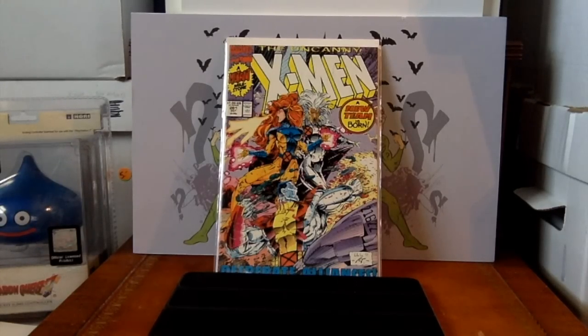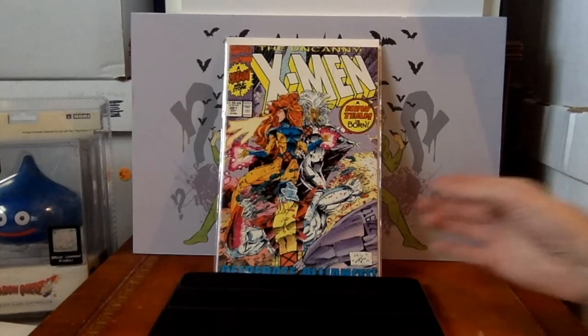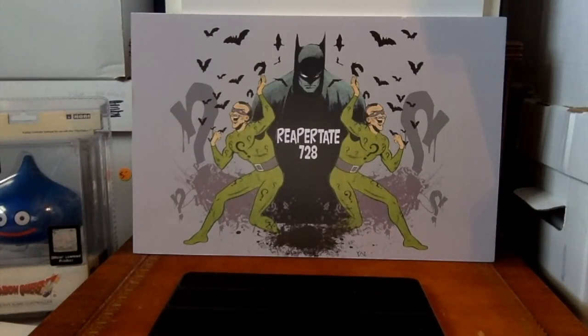Again, there's no reason why this book should be $10 or $15 unless you have a 9.8 graded. Then it will probably be more than $10 or $15. But still, you can find high-grade copies of this scattered in dollar bins all over the place. So, first appearance of Trevor Fitzroy. Here's another probably $1.50 bin book.